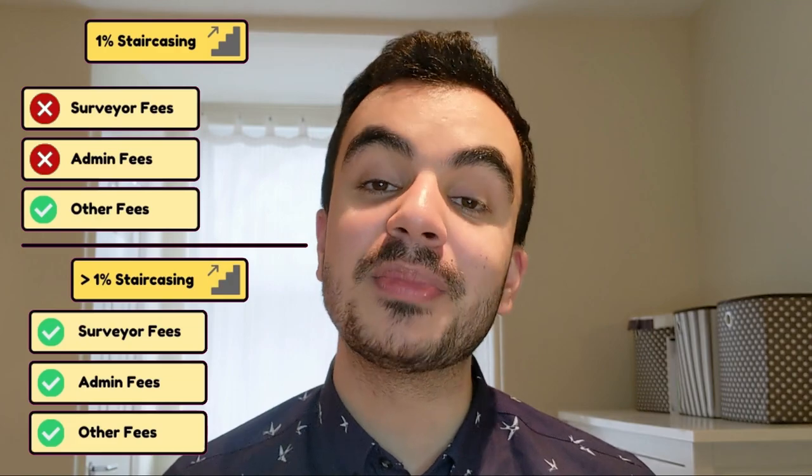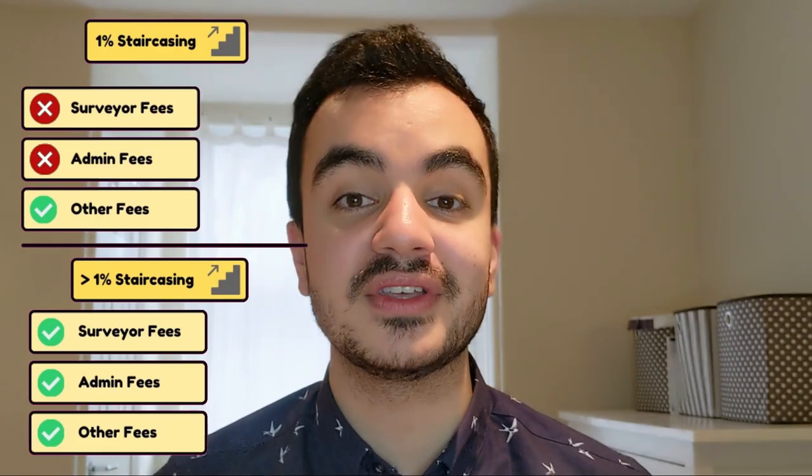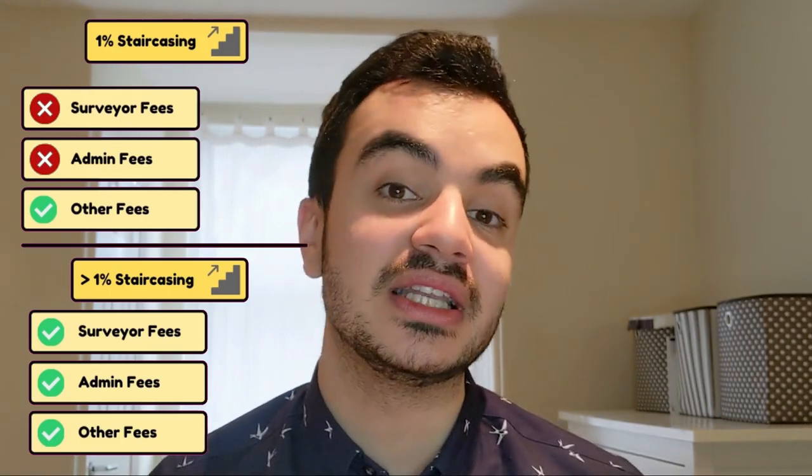Now, it's really important to understand that this reduction in cost is only applicable if I staircase at 1%. If I decide to staircase 2%, 3%, 5% or even higher, I am now back to paying the costs associated with the previous model. So I'll have to pay for the surveyor fees, I have to pay the admin fees, I have to pay all the legal fees as well.